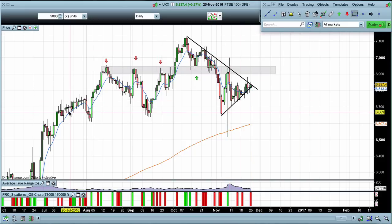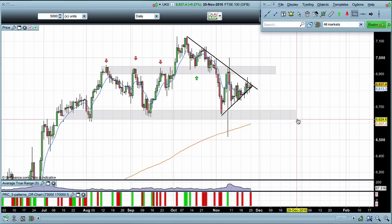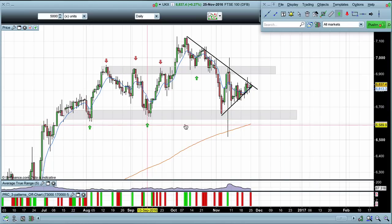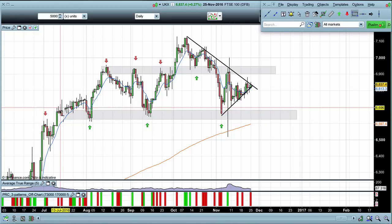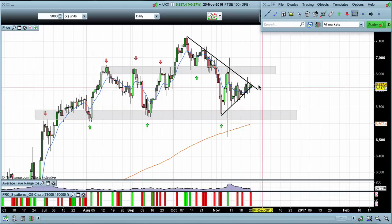Down below we have our triple bottom. Right here, right here, right here. It's also lining up with the price action right back here. So basically what we're looking for is the market to break one way or the other.